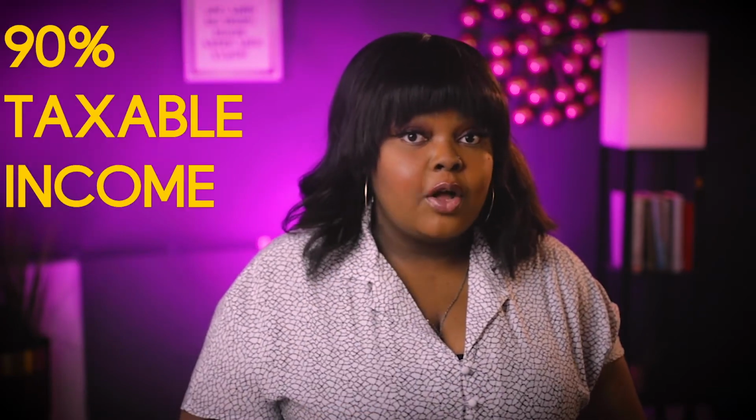This is the way it works, okay? You collect rent from your tenants, thereby generating income, which you then have to pay to your shareholders as dividends. REITs must pay 90% of their taxable income to their shareholders, and in turn, the shareholders pay income taxes. But think of it this way.